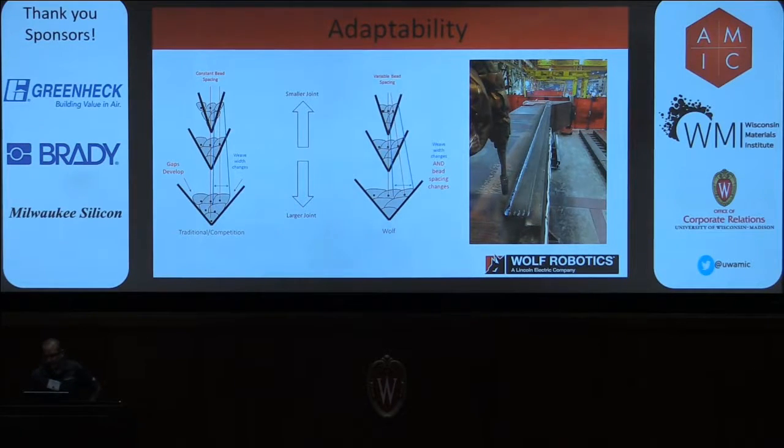Show you a very, very large V-groove weld down there. Typical of mining equipment. That's probably a 50-pass weld. Those joints may open up and close. That angle may change over the length of that joint. So we have the ability to go along that joint, scan it, and then adapt the welding process as we go along to make sure it's consistently filled, similar to what a human being would do.